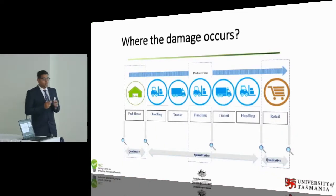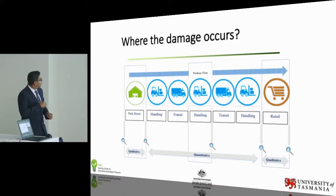So we need to find out where exactly which node or link in the supply chain has the most susceptibility to damage. So this is a typical banana supply chain. Farm is somewhere here, and we have the pack house, and this is the handling chain and the retail lane.